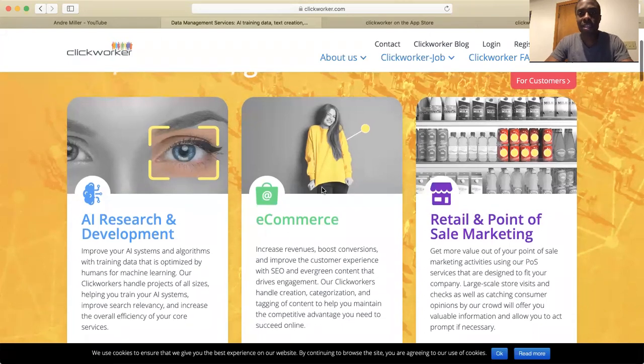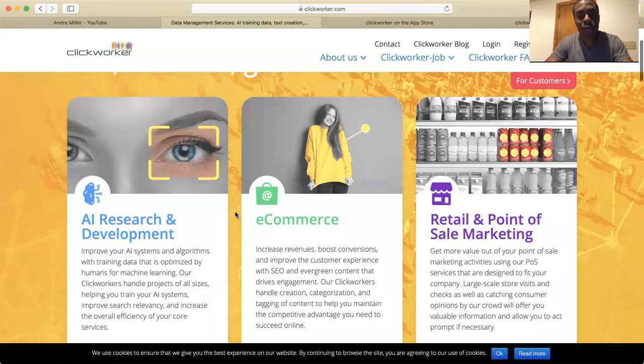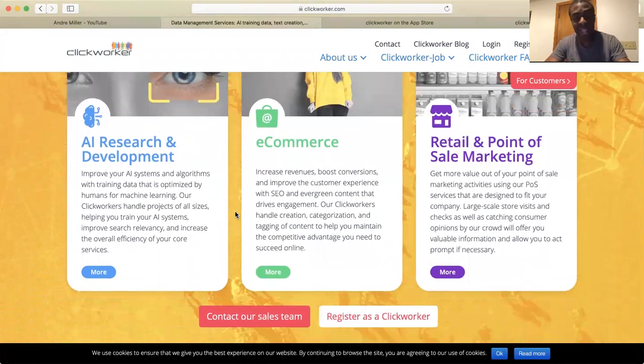So if you can see here, if you want to click work a job, you could just click on here and you can check out their terms and requirements that they're looking for. If you scroll all the way to the bottom, they do different data entry jobs for a lot of people. So you can earn $10 per hour just by doing this.